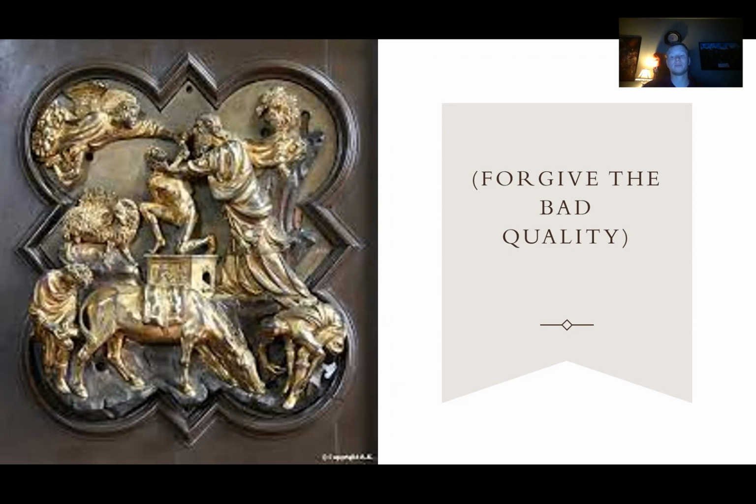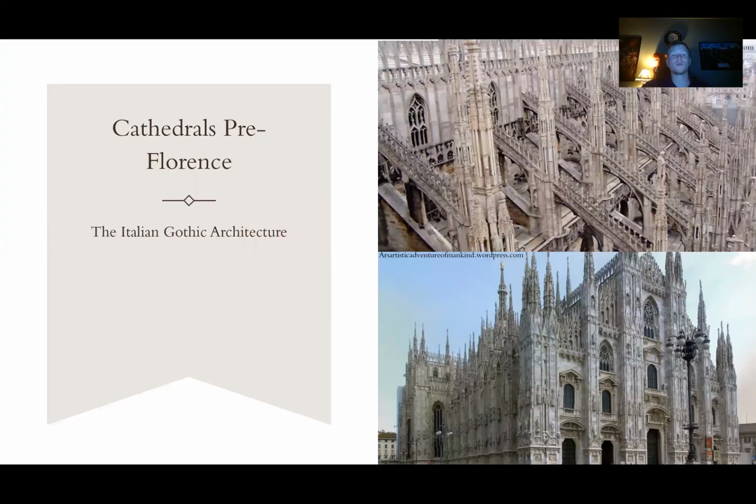Once he lost, Brunelleschi disappeared for a while. During this time, the cathedrals pre-Florence used a lot of Italian Gothic architecture. This Italian Gothic architecture had these massive spires with a lot of repetitive designs. As you can see, it kind of copied all the way down. As beautiful and as crazy as it looks, Florence, Italy wanted something different and something that would make them unique. As beautiful as these are, they didn't like the style that it had. They were trying to beat the others around them.